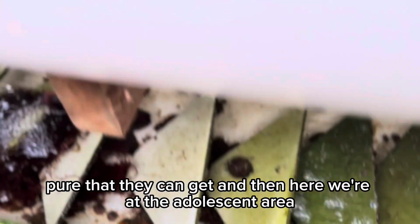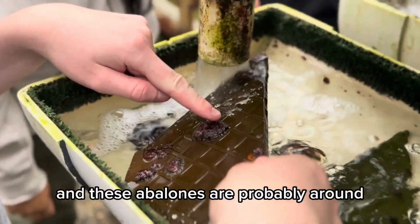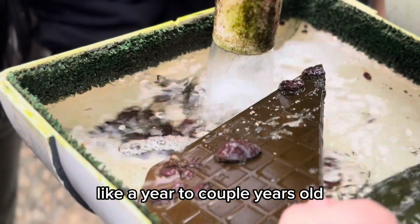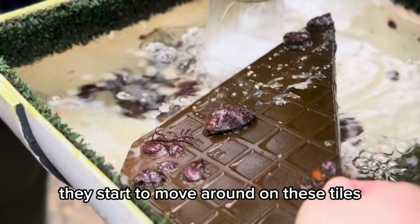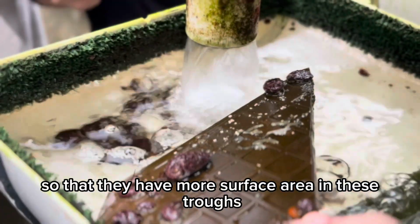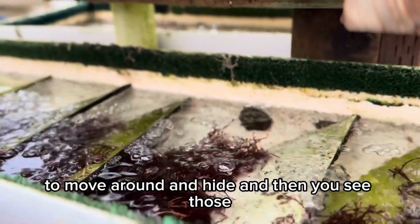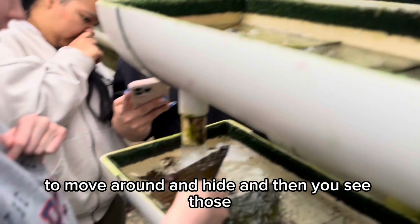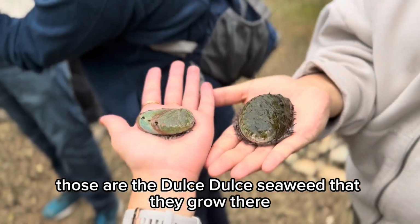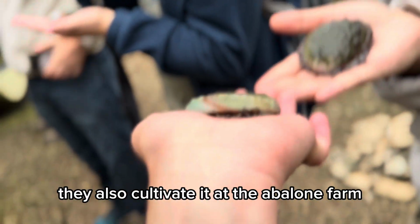And then here we're at the adolescent area where they keep the adolescent abalones. These abalones are probably around a year to a couple years old. They start to move around on these tiles. These are just kitchen tiles cut in half so that they have more surface area in these troughs to move around and hide. And then you see those red pieces of seaweed. Those are the dulce seaweed that they grow there. They also cultivate it at the abalone farm.